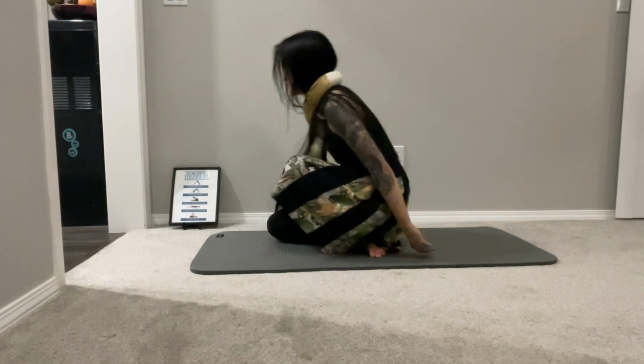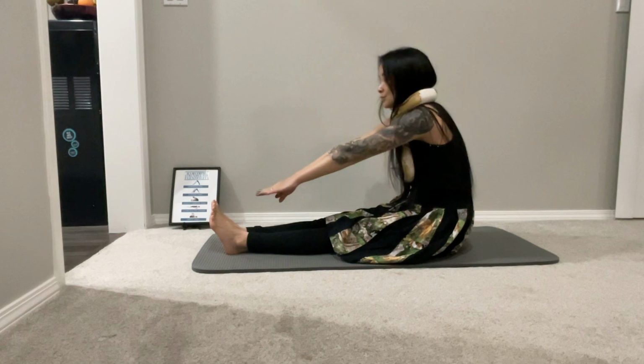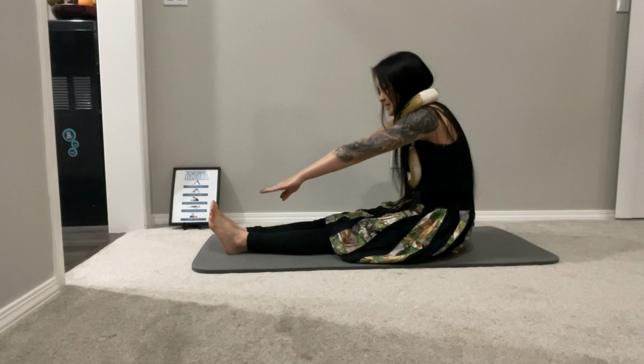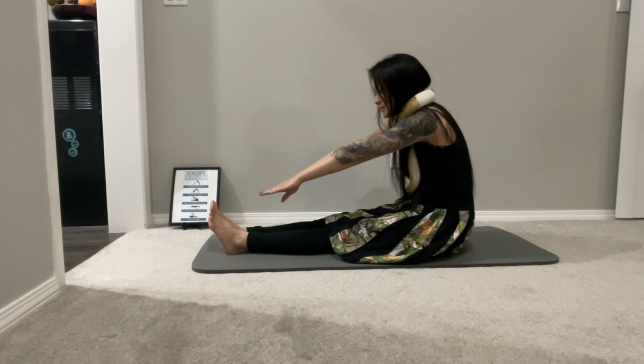Okay, seated forward fold. One to thirty.